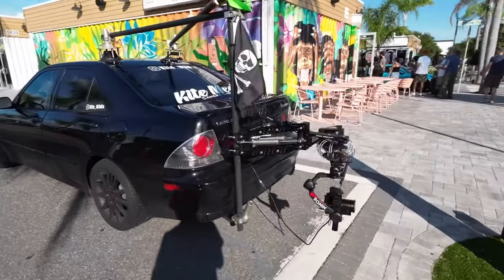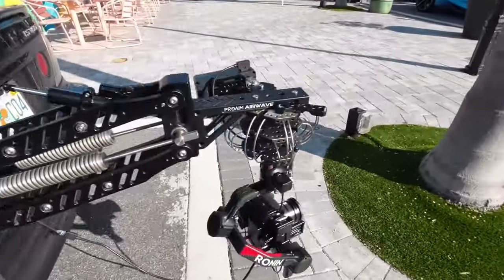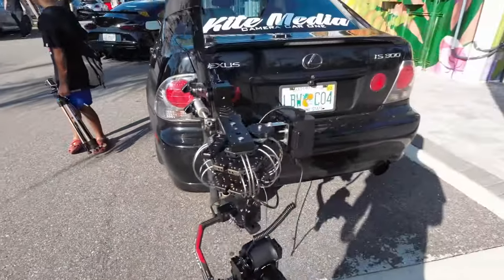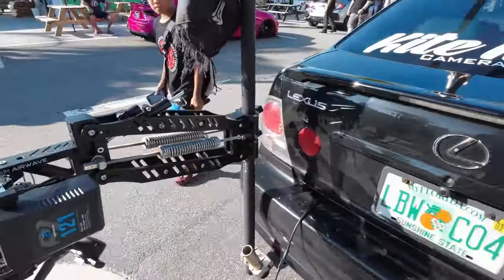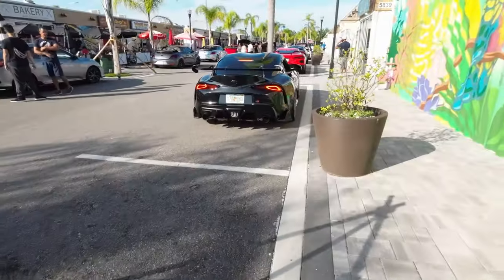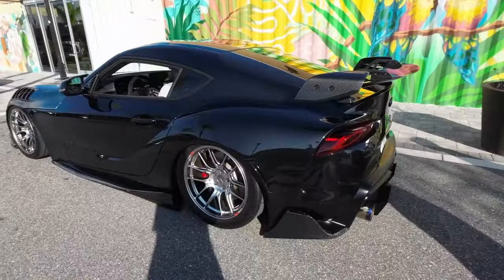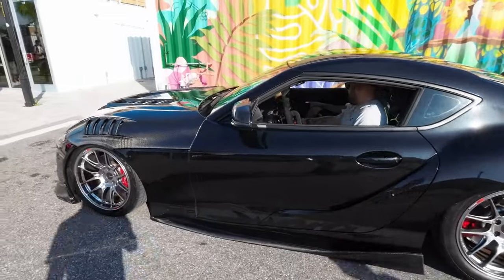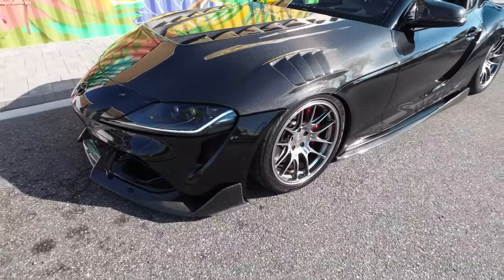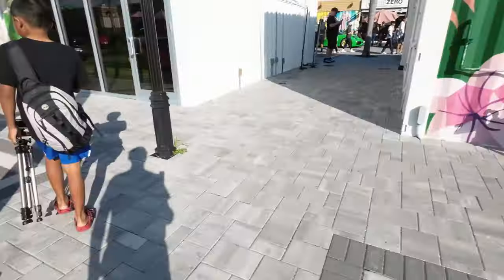Lexus IS300. This guy does rollers, of course. Look at the whole setup on the gimbal and everything. Oh, five supers leaving. Oh no, he's actually pulling in. The camera. He's got the whole setup. Ooh, and he's got it on bags too. Detachable steering wheel and everything. Yankees. Carbon fiber hood as well.